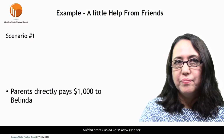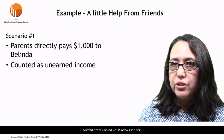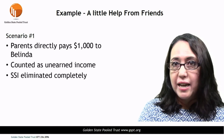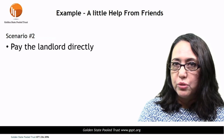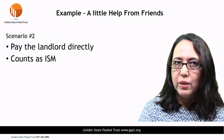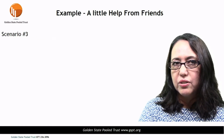Scenario number 1. The parents pay $1,000 directly to Belinda. If you remember the chart earlier, this will be counted as unearned income, meaning that her SSI will be eliminated completely. Not good. Scenario number 2. They pay the landlord directly. This counts as ISM. If you remember that list of 10 items, paying rent would be part of them, so her benefits would be reduced by PMV, or this year of 2018 it will be $270.